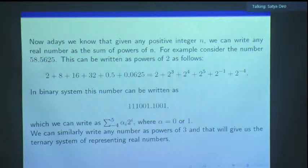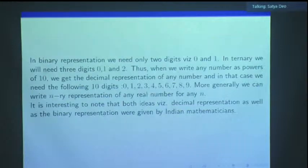In binary, we use only two digits, 0 and 1. And similarly, you can have a ternary representation of a number, where you will use three digits, 0, 1, and 2, and so on. You can actually use any base. But the decimal representation, where you use 10 digits, is the most powerful number system that we are using.